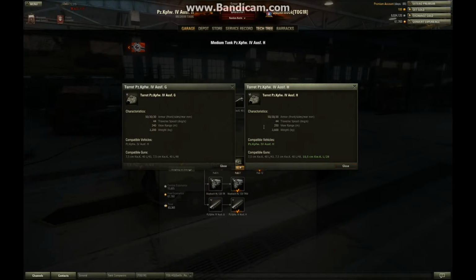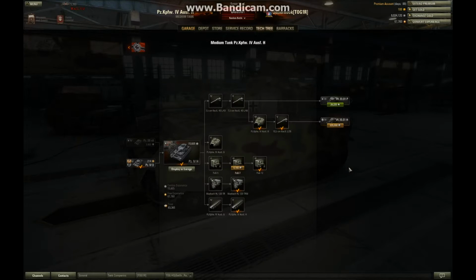So view range goes from 340 to 350 on the upgraded turret. It also adds 400 kilograms of weight, which will slow you down a little bit. Fortunately though, it doesn't slow down the traverse speed. It stays at 44, which is great. The armor values showing on here are the same, 50, 30, 30, 50, 30, 30, but that doesn't include the extra spaced armor around the outside of the turret. And I'll go into that in Tank Inspector. Let's have a look at the guns now.